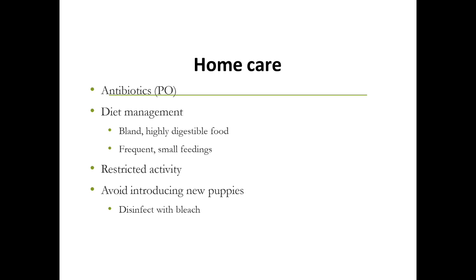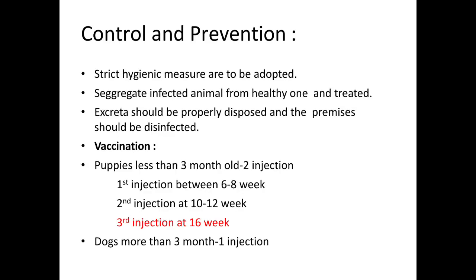For home care, antibiotic therapy should be continued and diet management should be used: bland, highly digestible food, in frequent and small feedings at various intervals. Activity should be restricted, avoid introducing new puppies, and disinfect with bleach. If we introduce new puppies, they will contract the disease, or if there is no previous disease, these puppies may spread the disease to the new animals.